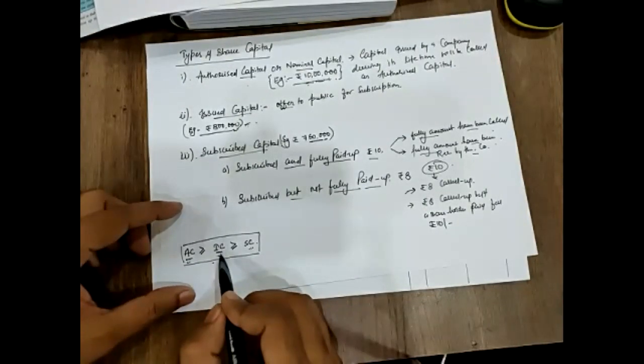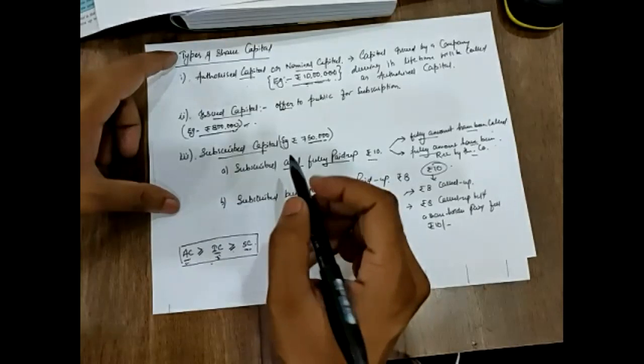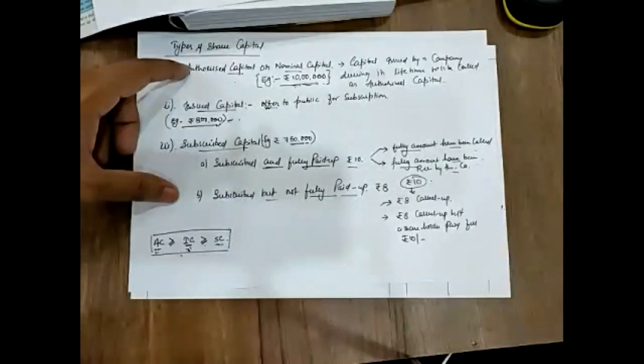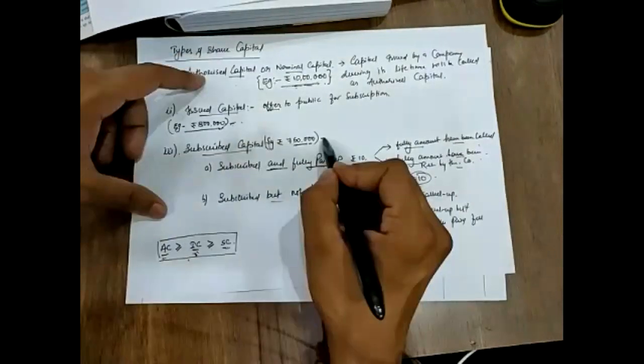We have taken the example ki hamare ek share ka daam kitna hai, 10 rupay ka. So we can say ki hamare paas kitna number of shares hai, that is 75,000 shares. So कंपनी के पास 75,000 शेयर्स है. अब कंपनी ने 75,000 शेयर्स इशू किया पब्लिक को, जिसमें से एक शेयर का दाम 10 रुपए है. तो यहाँ पर कंपनी के पास ऑप्शन है कि वो 10 रुपए एक साथ भी ले सकती है या इंस्टॉलमेंट में भी ले सकती है.